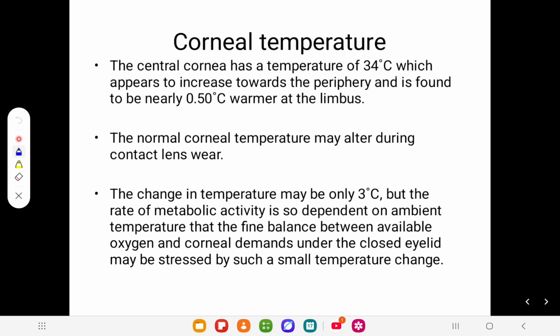The central cornea has a temperature of 34 degrees, which appears to increase towards the periphery by nearly 0.5. Why periphery? The periphery has blood vessels at the limbus, so that's why the periphery is a little bit warmer. The normal corneal temperature may alter during contact lens wear. Usually the cornea is cooler than the body. The body is around 37 degrees, the cornea is around 34 degrees. But whenever you put the contact lens on, the corneal temperature goes a little bit up.